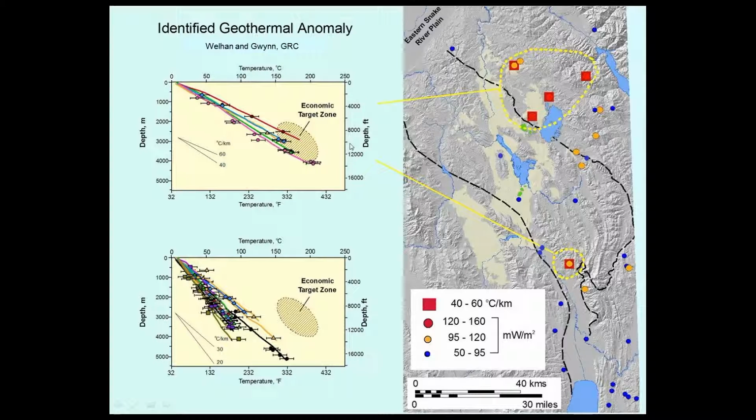This is a summary of the NGDS data and results of that data analysis from deep oil and gas exploration wells. And it shows basically that low bottom hole temperatures and heat flows in the graben itself and south in the Bear Lake graben down here, and elevated bottom hole temperatures and heat flows in part of the Idaho thrust belt adjacent to the graben.